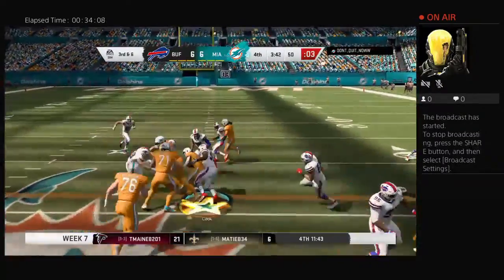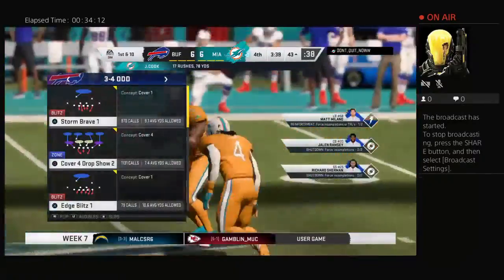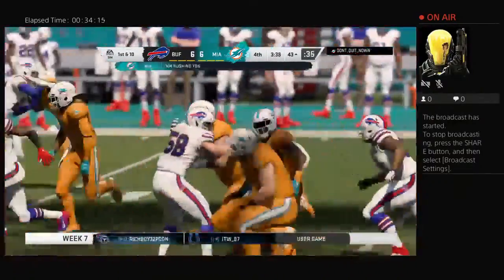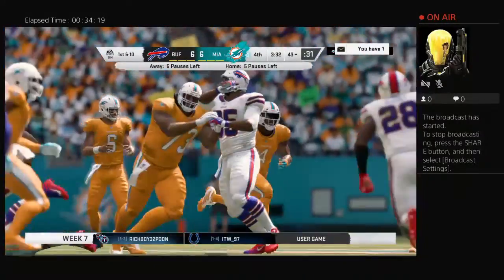Again, it's Cook. And he's taken down at the 43, but not before picking up the first. Bit of a surprise. They ran it on 3rd and medium. Proved to be the right call. 1st and 10.